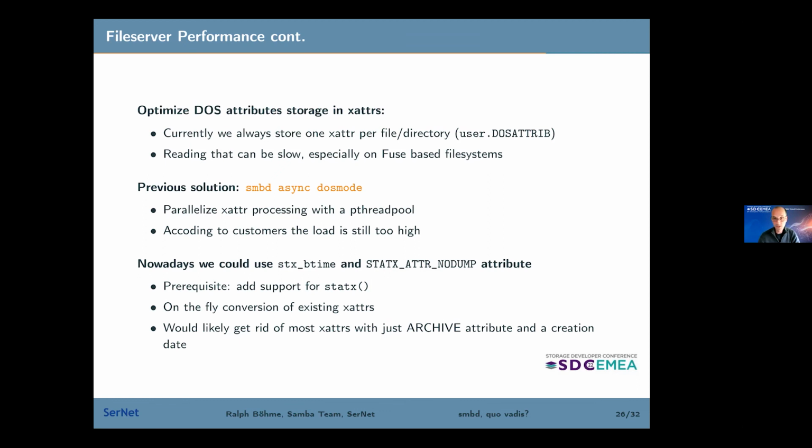The idea here for improvement would be to use the statx syscall and then use the native stx_btime creation date from the file system, which is these days supported by a few of the default Linux file systems. I think ext4 has this, btrfs has this, XFS has this. So we could use the creation date from the file system instead of storing it in an extended attribute. And also similarly, we could use the statx no-dump attribute instead of storing this as the mapped archive bit, the DOS archive attribute, in an xattr. And by using this approach and conversion of existing extended attributes, we could probably get rid of most default attributes that we have stored in the DOS attributes xattr and could just remove it. And so that would be a nice thing.